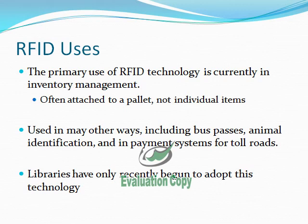The primary use of RFID technology is in inventory management. However, for this purpose, the tags are often attached to pallets or boxes, not individual items, which means that as soon as items are removed from these pallets or boxes, the RFID tag no longer functions to keep track of them. This would not work in a library. An RFID tag is needed for each and every object that can be checked out.